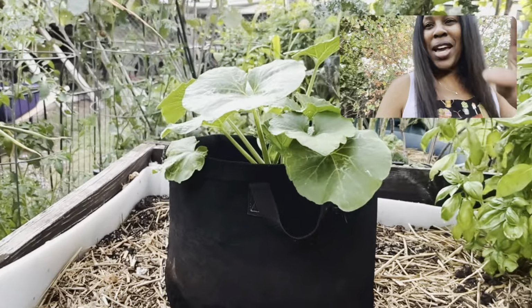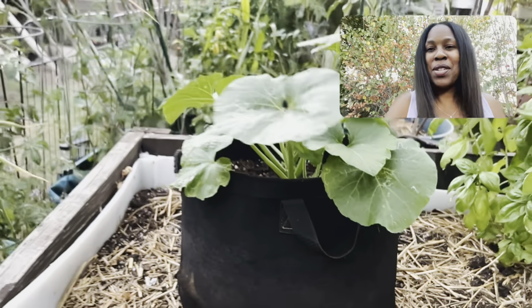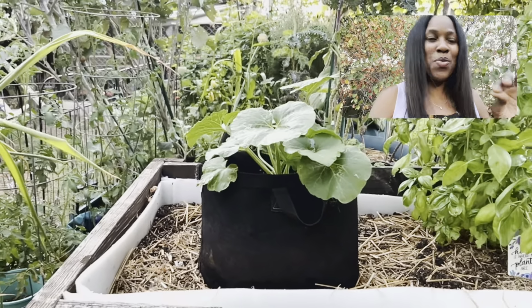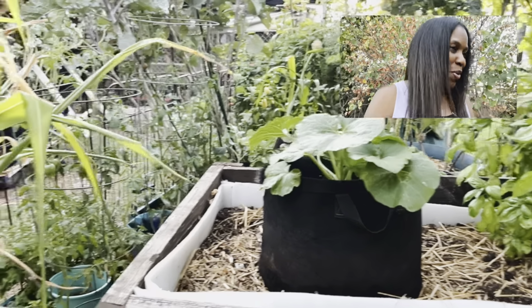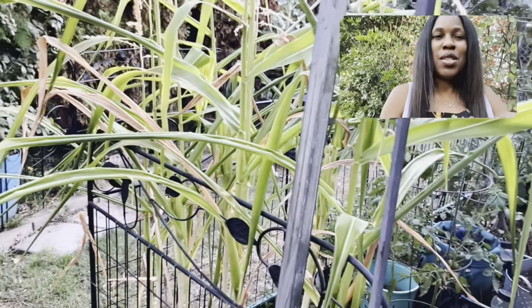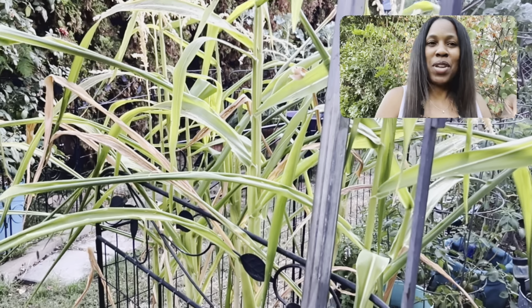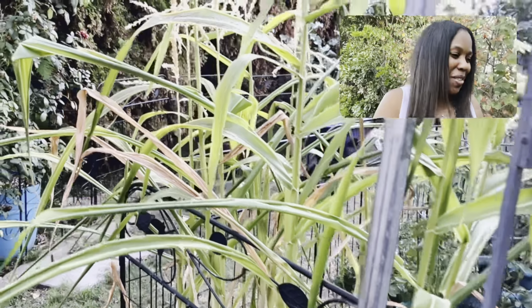So this one is an acorn squash. I put this in here. It's actually starting to flower. It's doing really good. I'm hoping nothing eats it up. You know how you have to deal with the vine borer and all that with the squash. These are my corn plants. They aren't doing that great. However, I did harvest one off of it today, and it was delicious.